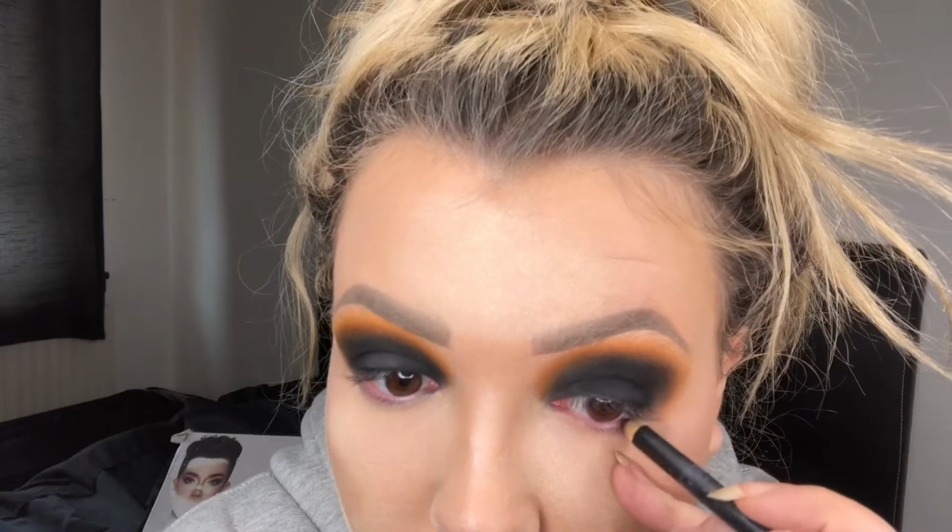While that is setting just now, I'm just going to take a little kohl eye pencil. This one is from Primark. I'm just going to line my waterline with this.